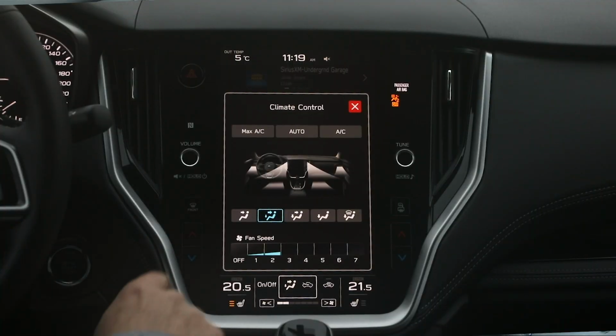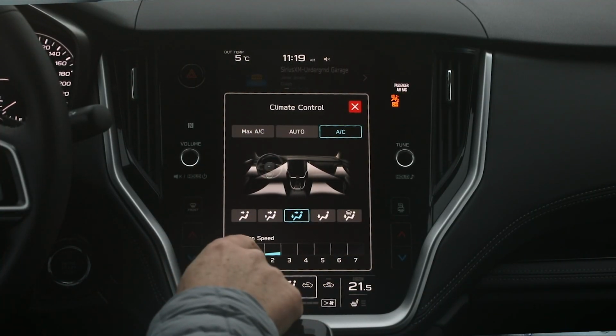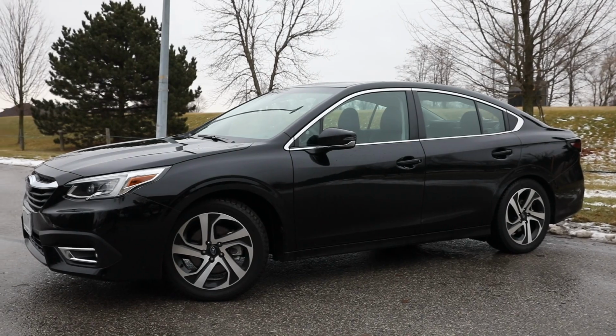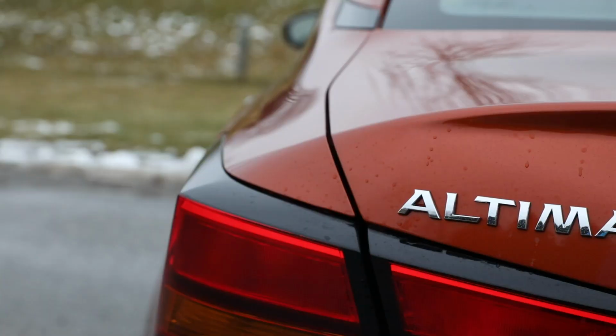Nice weight. It has GPS nav, heated seats, heated front and rear seats, heated steering wheel. This is a solid proposition for the Canadian market, and not just the Canadian market, the Pacific Northwest, the Northeast, anywhere there's snow. It makes sense.